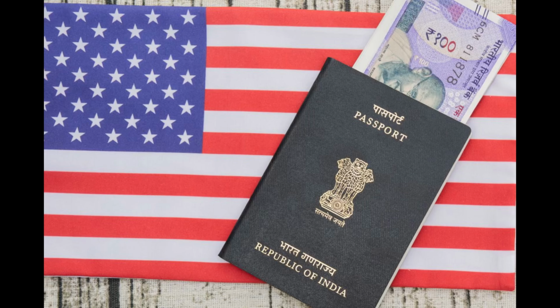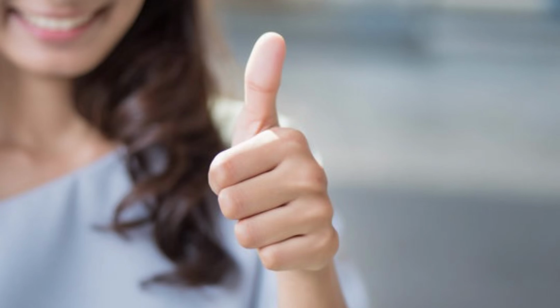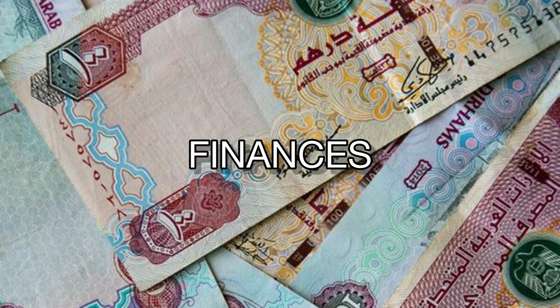If you have a US, UK or Schengen visa, the visa process is completely different and much easier. You just have to fill an online application form and you will get your e-visa in a couple of days or even hours. Now, let's talk about the finances.